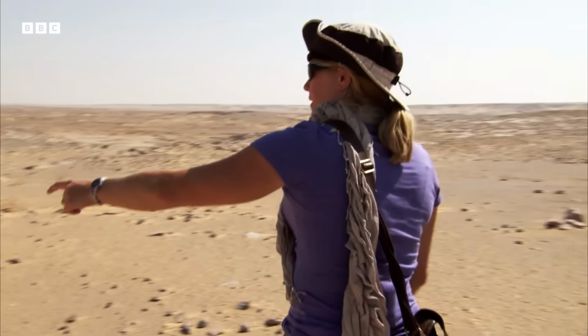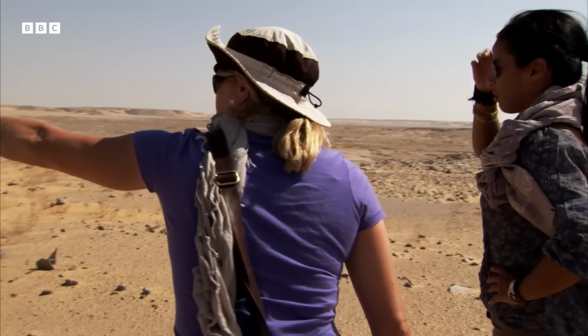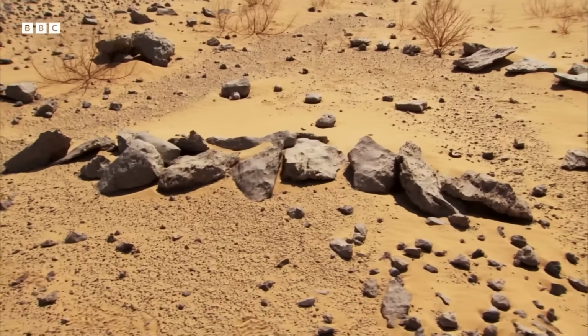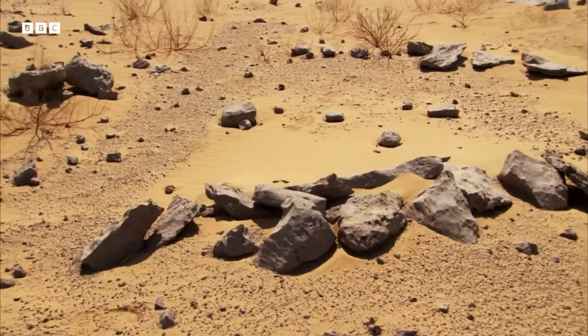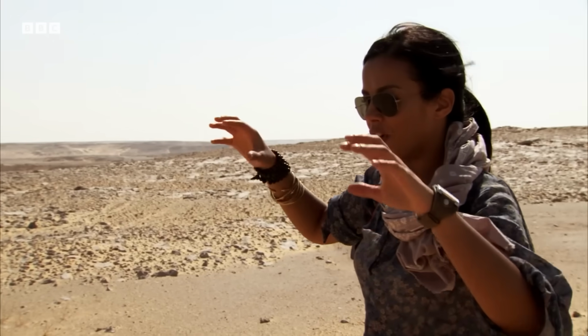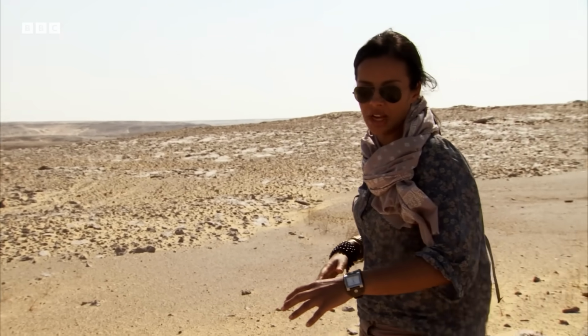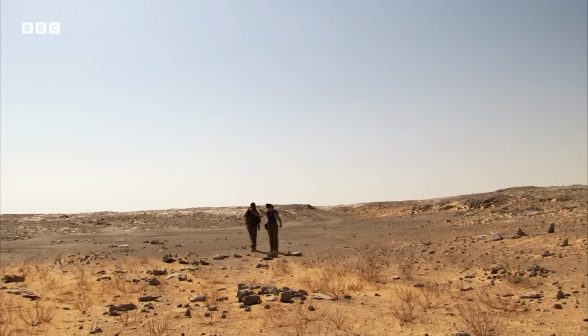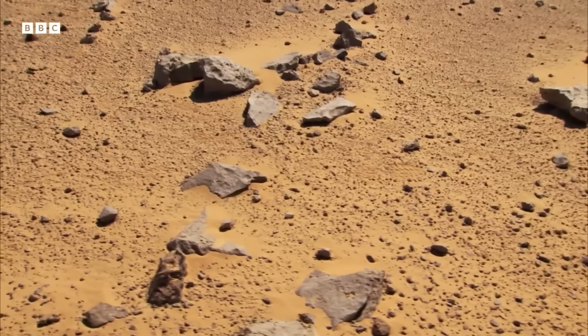Where might that be? Okay, look, you see these large circles? Sarah may be able to see something, but I'll need some convincing. From above, you really get a sense of the circles. From here, it's very difficult to make them all out, isn't it? But is there any other evidence that people once lived here?